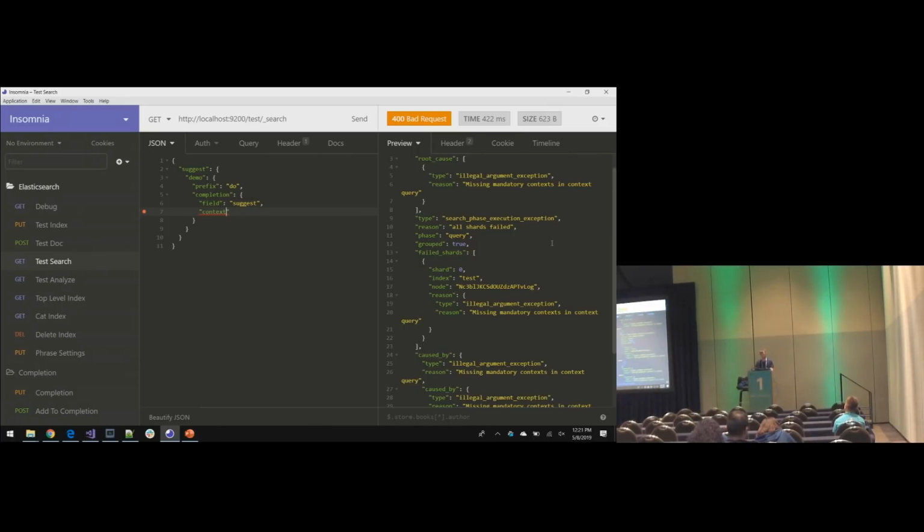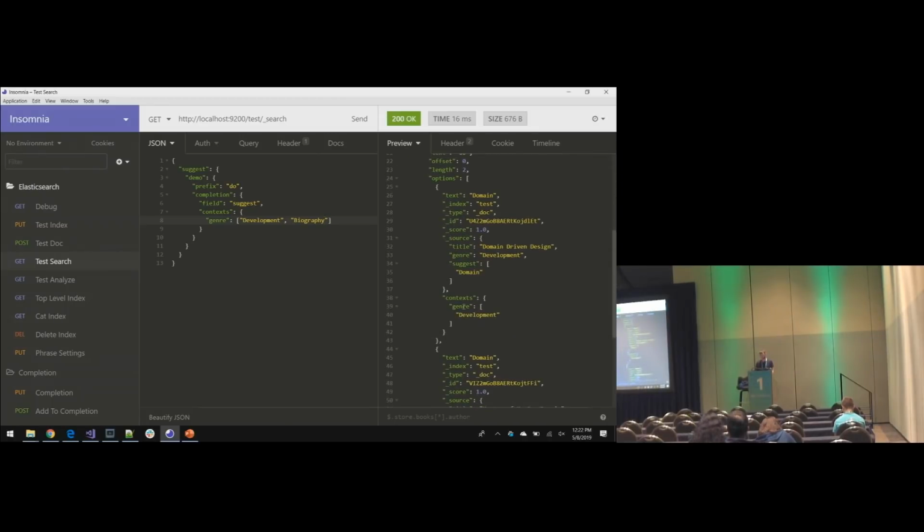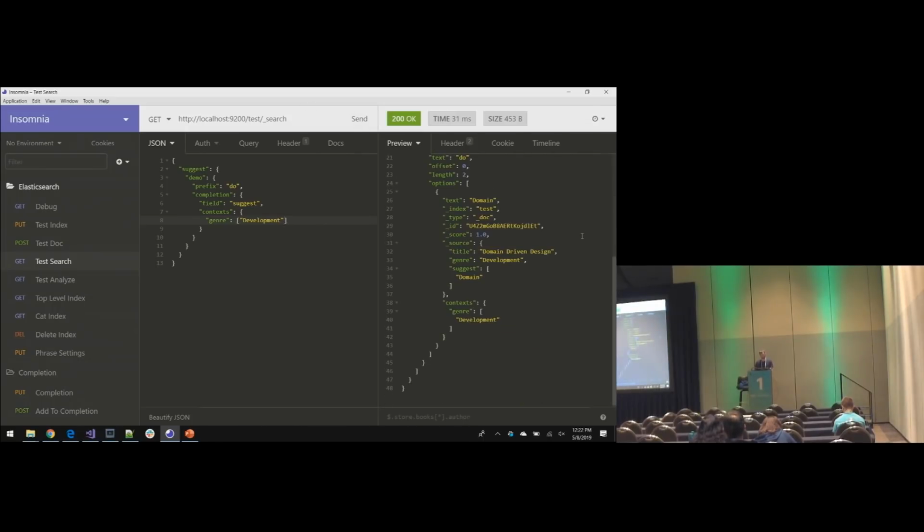The way you specify those is contexts, and this is just an object. We called ours genre, and then you specify which values you want to allow. So we had genres of development and biography. So you can see we're getting back 2 results because we allowed all of the genres we have in there. If I take one of these out and don't change anything else on the request, then we only get 1 back because we're only allowing the genre of development.